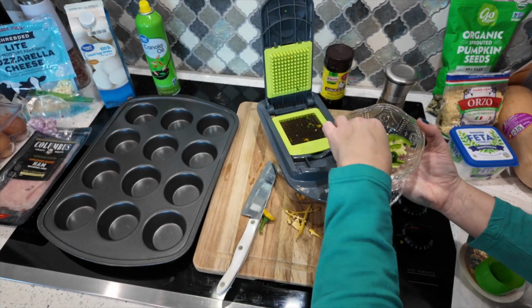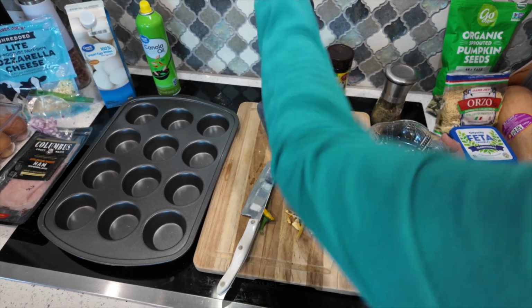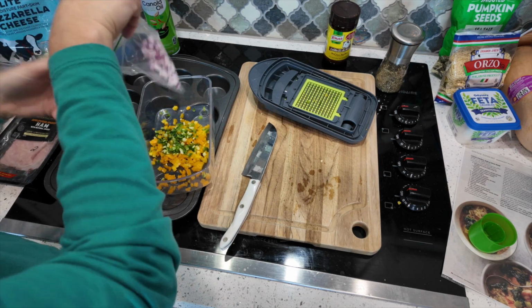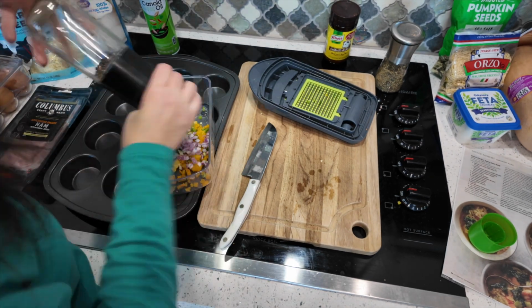And I already had about 1/4 of a red onion left over, finely diced, in my refrigerator. So I added that to the vegetable mixture as well. You could also use zucchini, mushrooms, like I said, anything you have on hand.